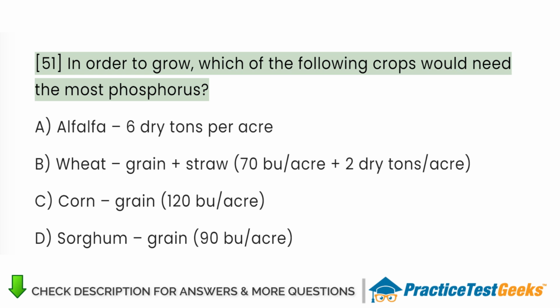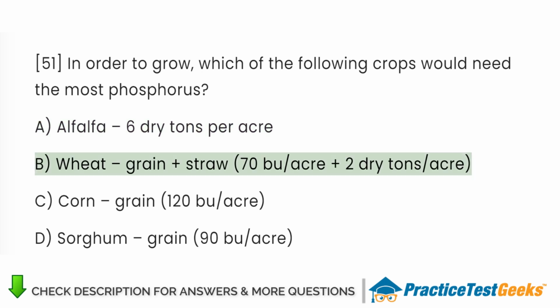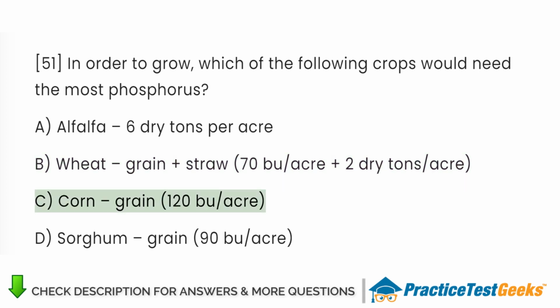In order to grow, which of the following crops would need the most phosphorus? A. Alfalfa, 6 dry tons per acre. B. Wheat grain plus straw, 70 bu/acre plus 2 dry tons/acre. C. Corn grain, 120 bu/acre. D. Sorghum grain, 90 bu/acre.